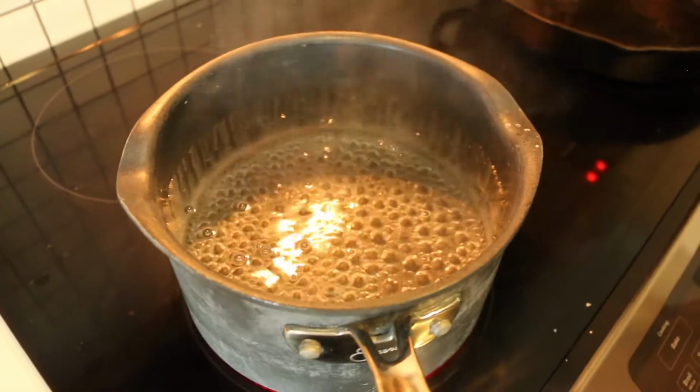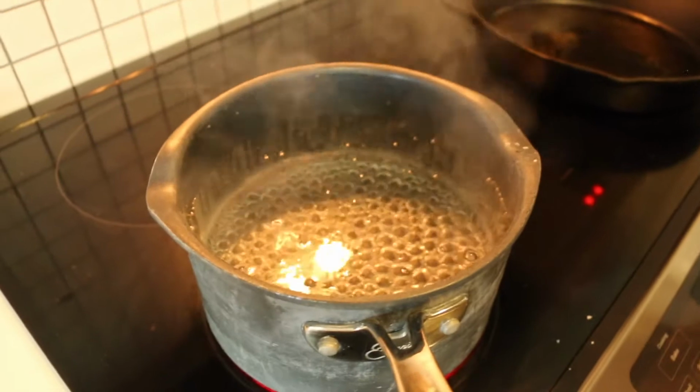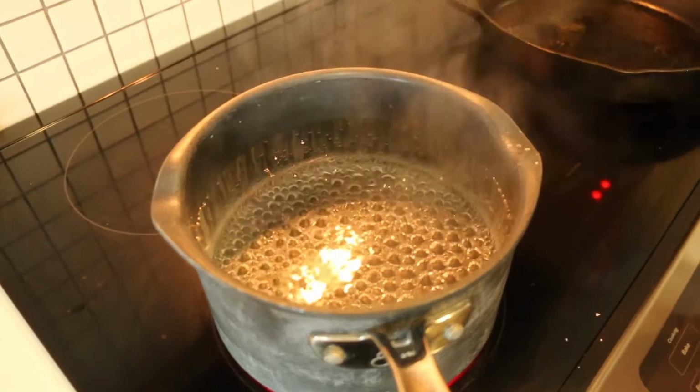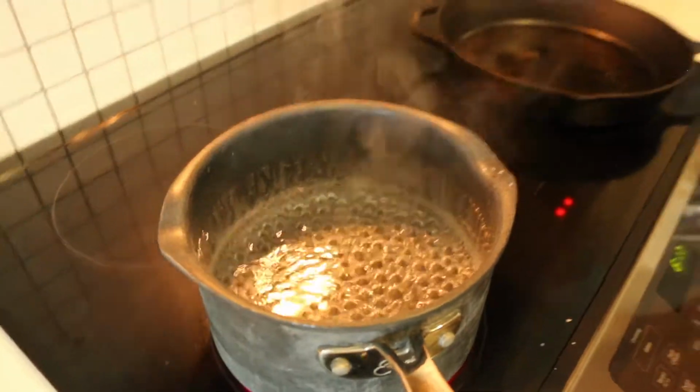All right, guys, so after Veronica put that salt water in there, that coarse kosher salt, she is starting to let it come to a boil, as you can see. And just so you guys know, I tasted the water to judge how much salt to put, because you don't want it to taste like sickening salt water. You just want it to have the essence of salt, right?